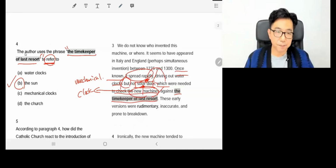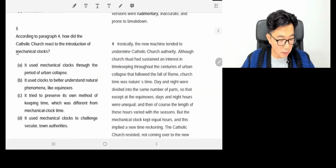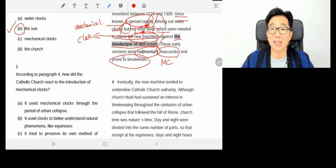Question 5, paragraph 4. Halfway already. Let's read paragraph 4. Actually, not to get caught out, let's read this last part of paragraph 3 first. These early versions, so early versions of mechanical clock, were basic, inaccurate, and prone to breakdown. So it broke down a lot, not correct, and very basic.